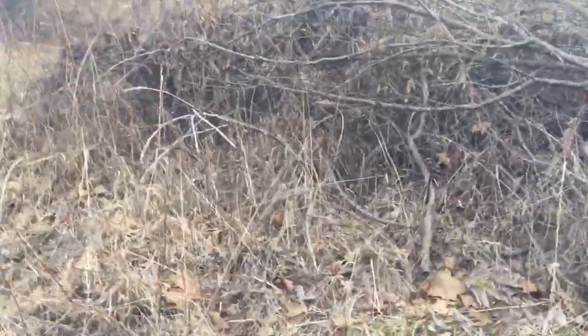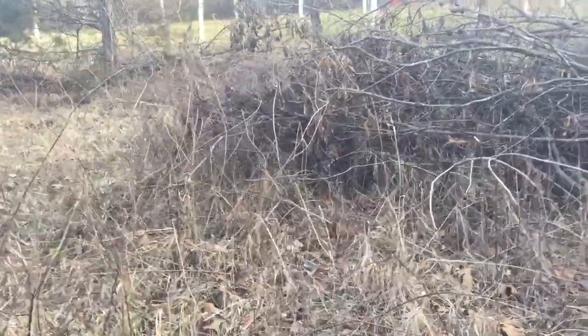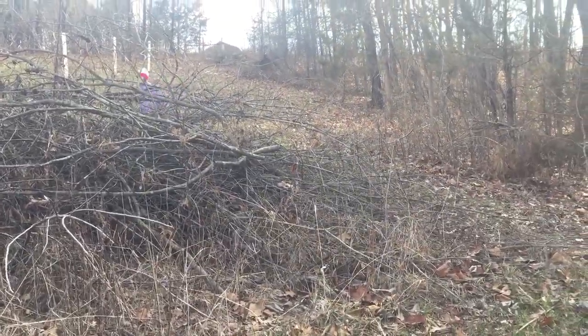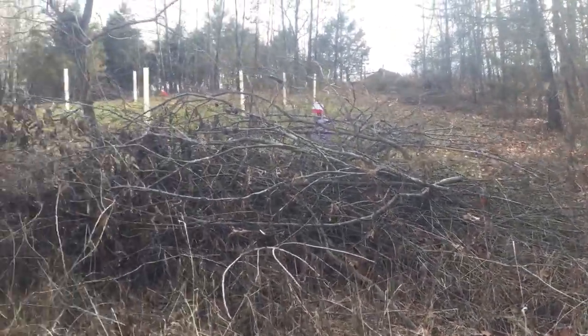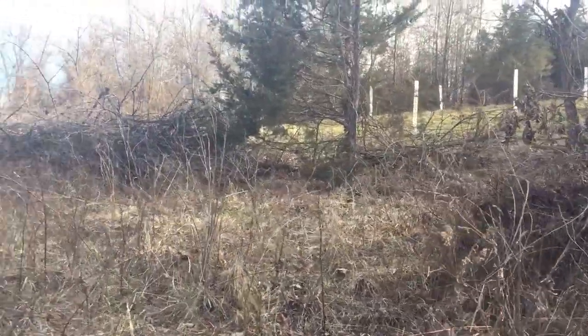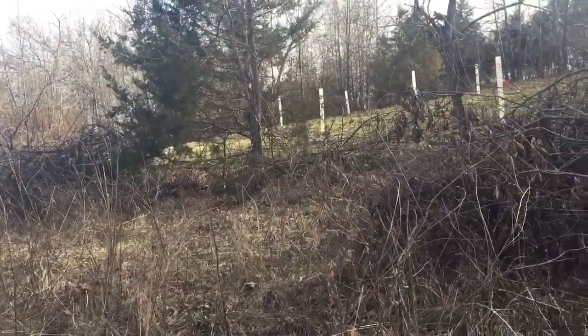Anyway, I left the brush here. Now it's going to be in the way, so I'll just come down and continue my lines. I want them straight, a new line of trees. I'm going to extend these rows out according to my grid, and if need be, I'll chainsaw the pile a little bit so I can plant the tree.